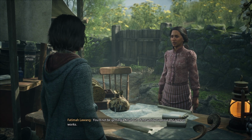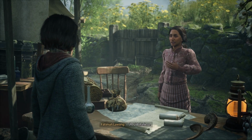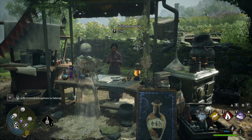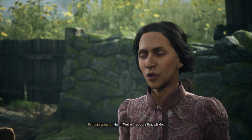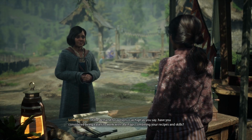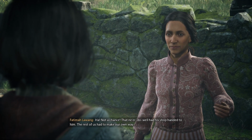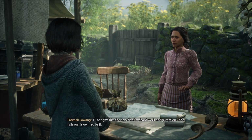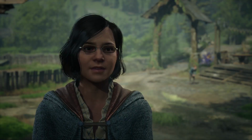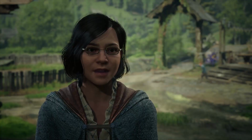You'll not be getting a canut out of me until you prove the potion works. Drink it. Seems simple enough. I'll do it. I should think so. Well, I'm right here, so. It seems to have worked. Well, I suppose that will do. If the demand for potions is as high as you say, have you considered being easier to work with? Perhaps combining your recipes and skills? Ha! Not a chance. That ne'er-do-well had his shop handed to him. The rest of us had to make our own way. I'll not give him the benefit of my hard work and gumption. If he fails on his own, so be it. Very well. I shall let Mr. Pippin know I delivered the potions as requested. You do that. I should be going now. Thank you.